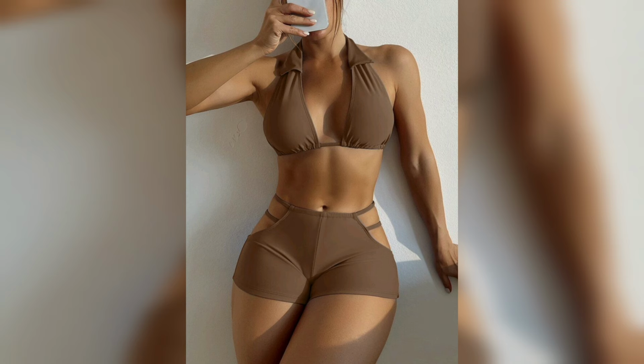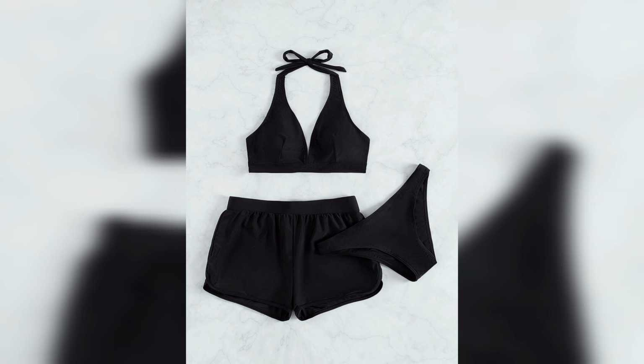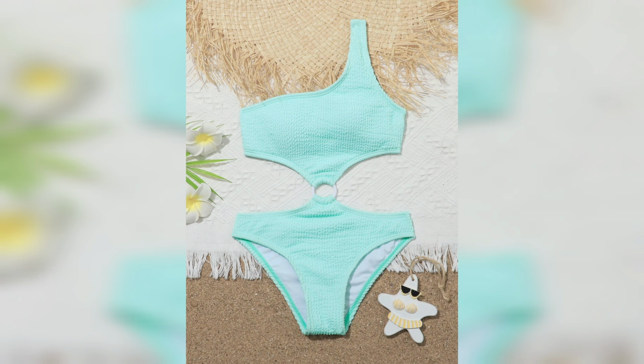Personalized embellishments. Many swimsuit styles come with personalized embellishments such as embroidery, patches, or beading. These small details add a touch of uniqueness to your swimwear, allowing you to showcase your personality and style. Customization options empower teens to make their swimsuits truly their own.